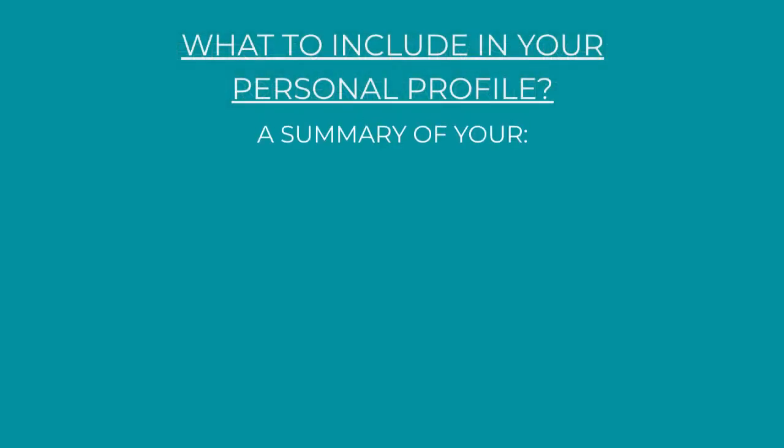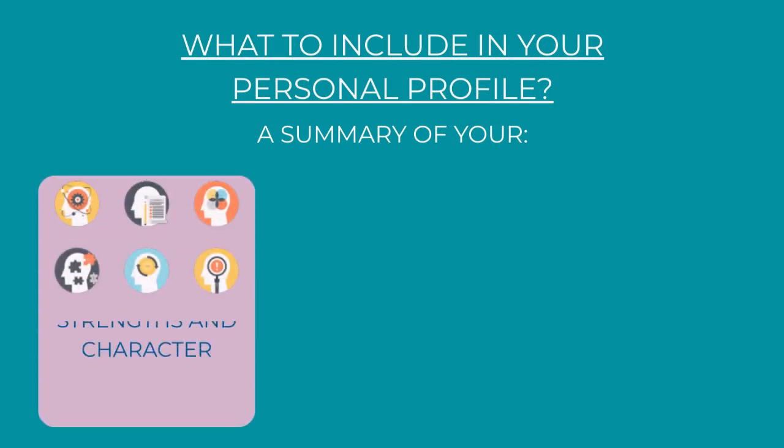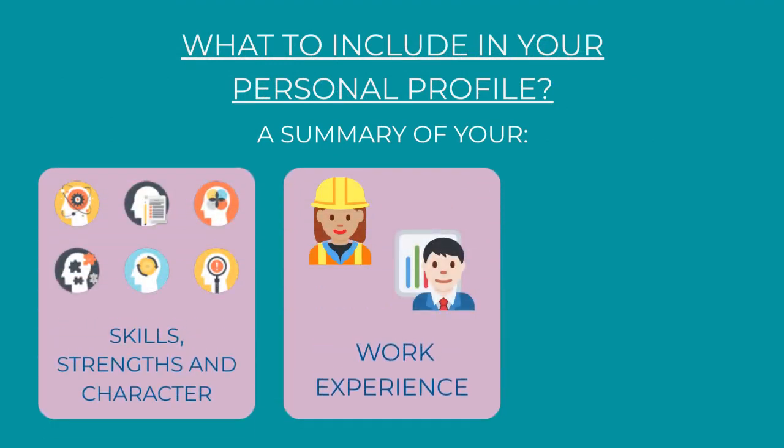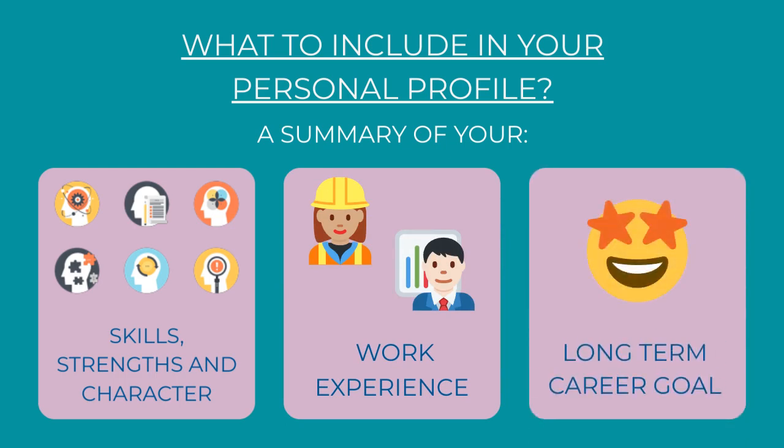What to include in your personal profile? A summary of your skills, strengths and character, work experience and long-term career goal.